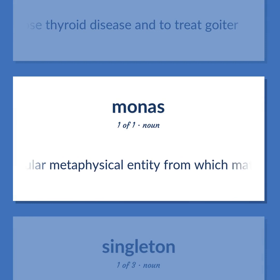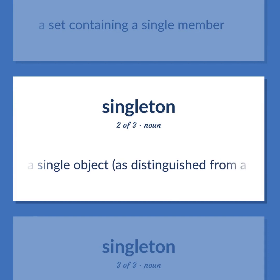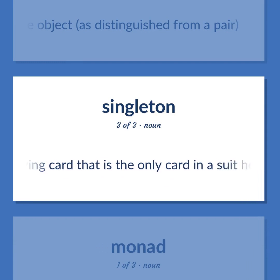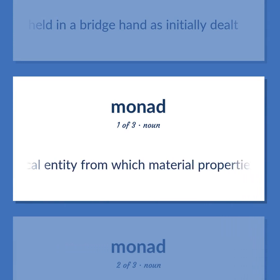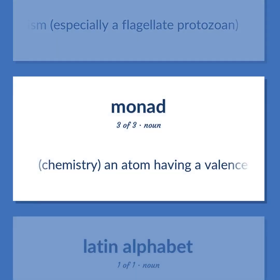Monad: a singular metaphysical entity from which material properties are said to derive. A set containing a single member. A single object, as distinguished from a pair. The playing card that is the only card in a suit held in a bridge hand as initially dealt. In biology, a single-celled microorganism, especially a flagellate protozoan. In chemistry, an atom having a valence of 1.